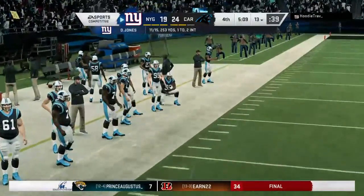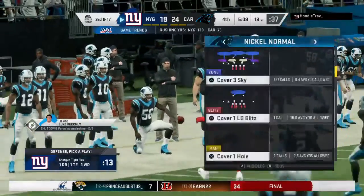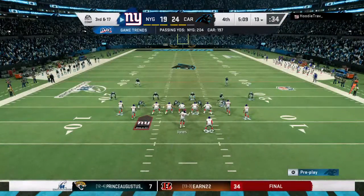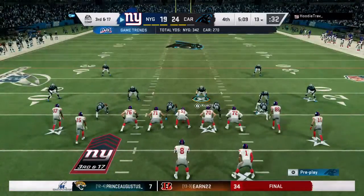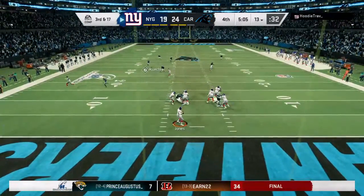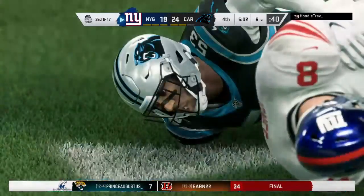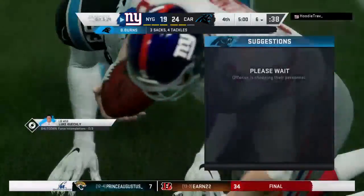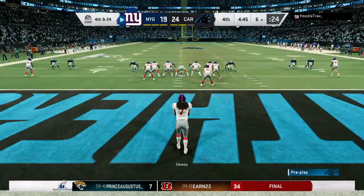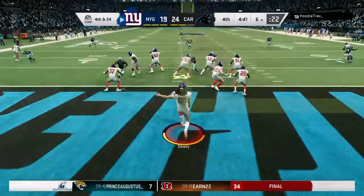They try to throw on second down, but this one is incomplete. Julian Edelman, the intended receiver, and it's 3rd down and 2 to go. Off the play fake, Jones steps away, and he's going to be brought down back at his own 6-yard line. Brian Burns in there to get him yet again. That is his 3rd sack tonight. They can't figure him out.